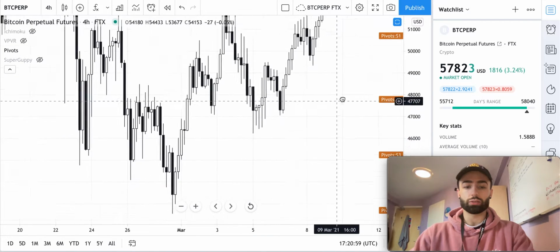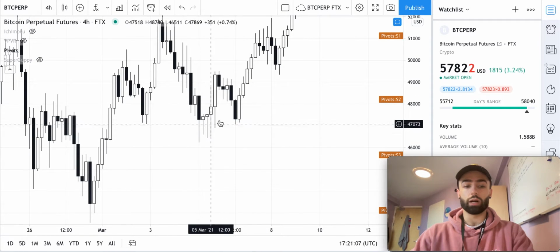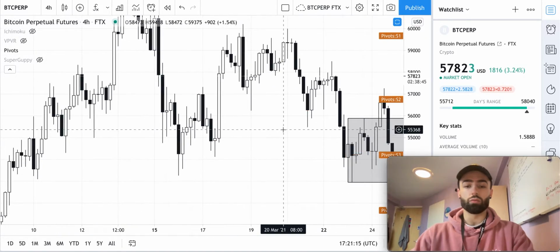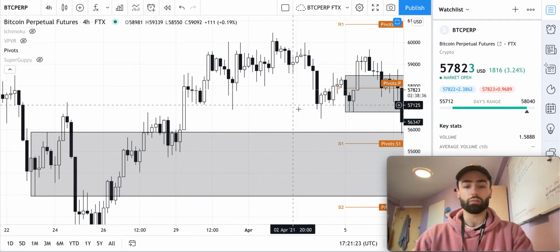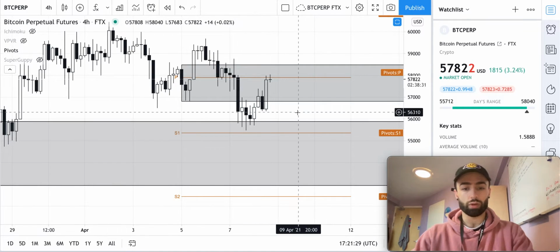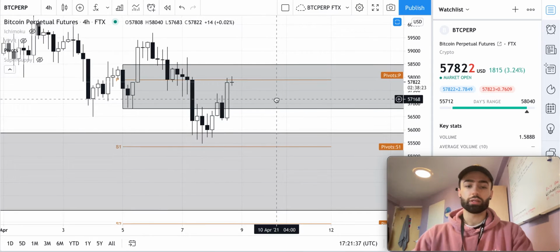If we go back to right here, this is kind of the same sort of situation where we have a lot of wicks coming down into here, and then we come up, we come down, higher low, and then we're off to the races. So we'll see if we get something like that. Here's another example. Several 4-hour long lower wicks, and then boom, we go off to the races. Whenever you see several 4-hour candles in a row with long lower wicks, it's typically a good indication that the price is probably going to go up in the near term at least. So that's what we're seeing here.